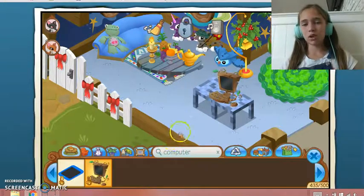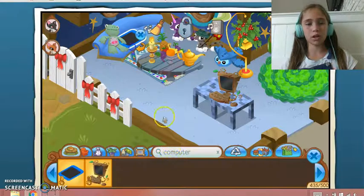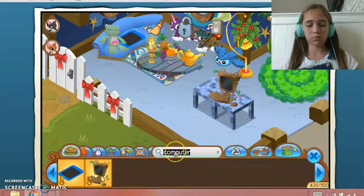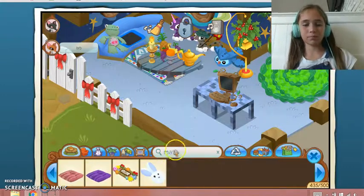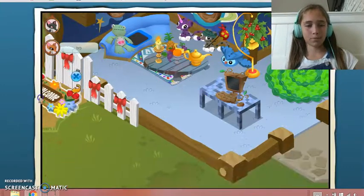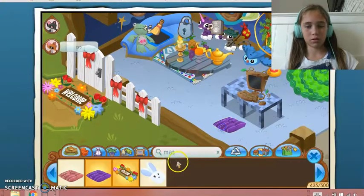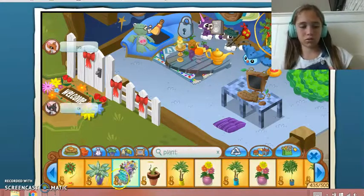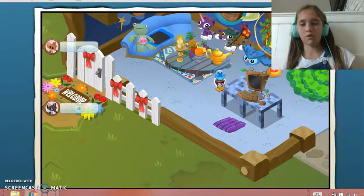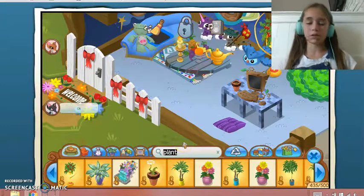Anyway, so, next, you can add a computer, and also you can add a tablet to the couch, which would look really nice. And a mat for them to sit on. Or a mat for the welcome. And then this mat. And then a planter. If you don't have this, it's beta, so if you don't have it, it's totally fine. You put a teacup, whatever you have.